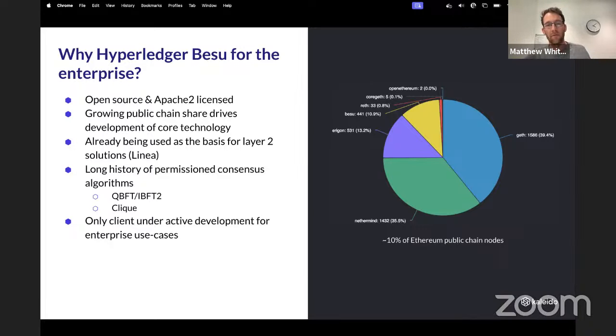But that growth in use of Besu in the public chains actually is driving a lot of development and hardening of all of the core parts of Besu that are applicable to both public and permissioned chains. So as we see growth in the use of Besu in the public space, we're seeing performance improvements, stability improvements, a growing number of contributors to the project itself, and so on. And that's making Besu a really good base technology to underpin those more specific use cases around permissioned chains, QBFT chains that are running inside the enterprise with trusted validators, and so on.